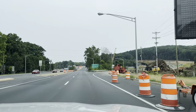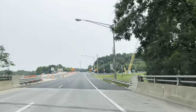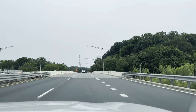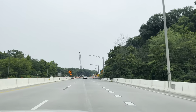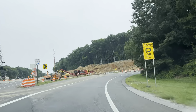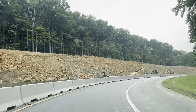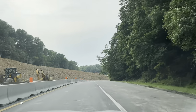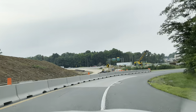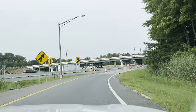This is the entrance ramp for southbound. Northbound is across the bridge. And we're passing over I-95 now. Bypass.